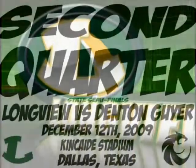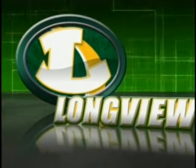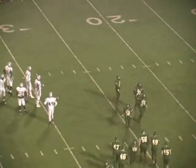Johnson's got it. He's going to score. Yes, he did. Touchdown, Longview. Longview has taken the lead. 2:50, Longview's on 29. 21-14 with 2:52 to go here before halftime.